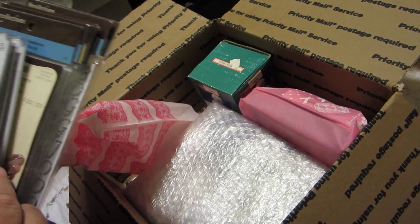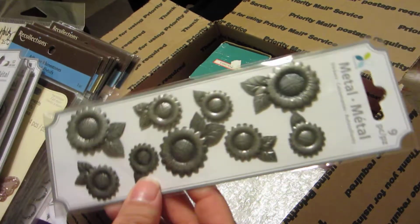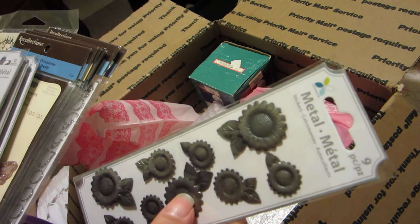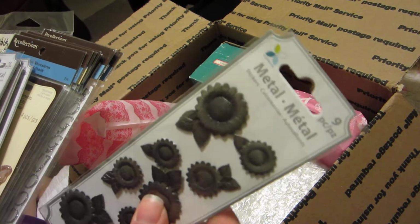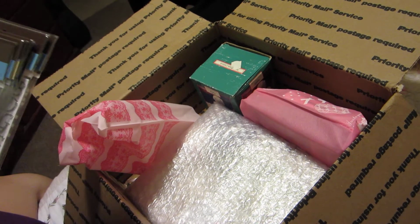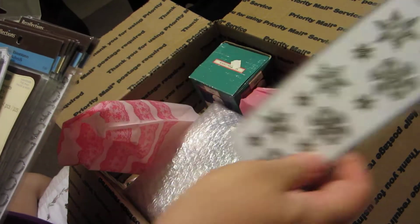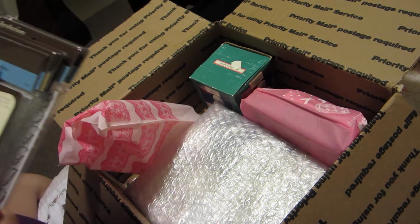So, I left off on this, and these are pretty metal embellishments. They're actually stickers, but they are metal. They're really pretty. You can find these at Michael's. And here are these beautiful snowflakes. And I don't have anything of this crystal.